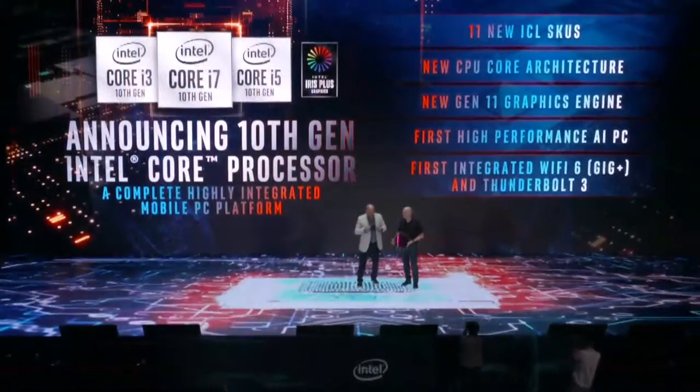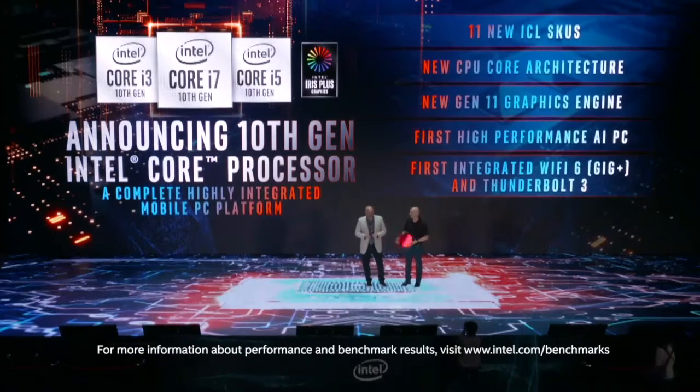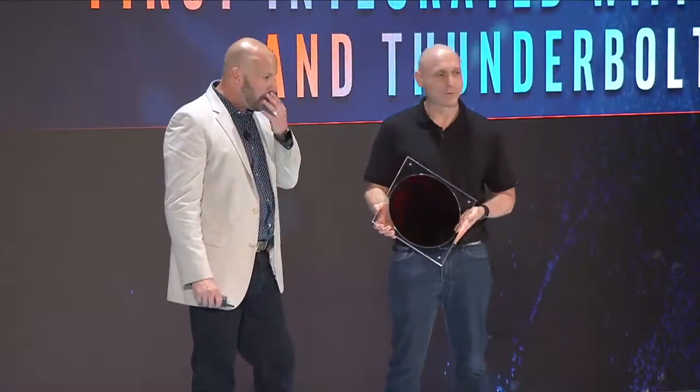Wow. That's right. Our 10th generation Core processors are designed with that demanding mobile user in mind. It is uncompromising on all vectors, not just one. Today we're announcing 11 new 10 nanometer Icelake volume SKUs from Core i3 all the way up to Core i7. And Uri, maybe you could give folks a feel for what's inside this new SoC. Yeah, I would love to. With Icelake, users will experience our first PC with instructions for AI, a new CPU core architecture, a new Gen 11 graphics engine, and first-time integrated Wi-Fi 6 and Thunderbolt 3.